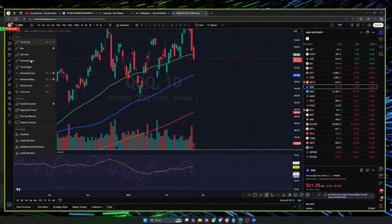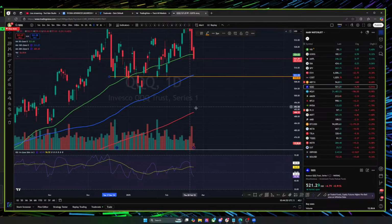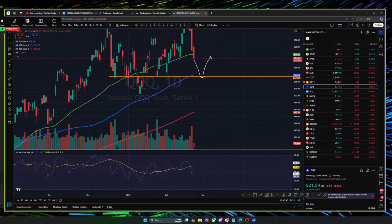This wouldn't surprise me at all if we went here today, because you can see kind of this floor. See where you have this little bit of a floor here, bounce here, bounce here, bounce here. Now we went through it here, but you can see where prices bounced in this 510 area. With the 100 right there, I think that'd be a pretty prime bounce spot, but we'll see. Questions? Speak up.